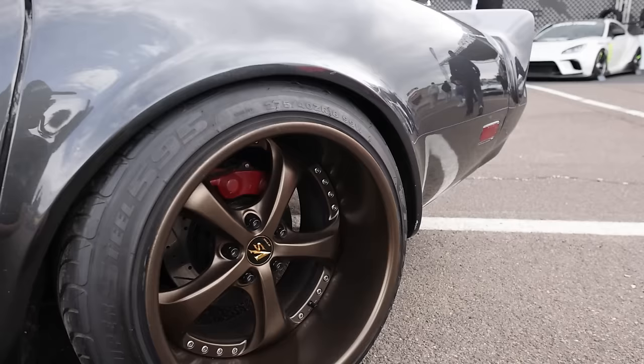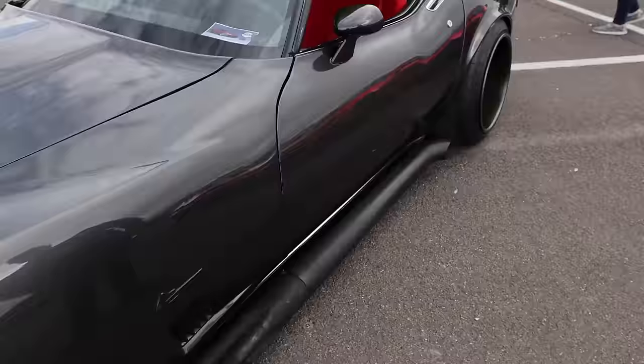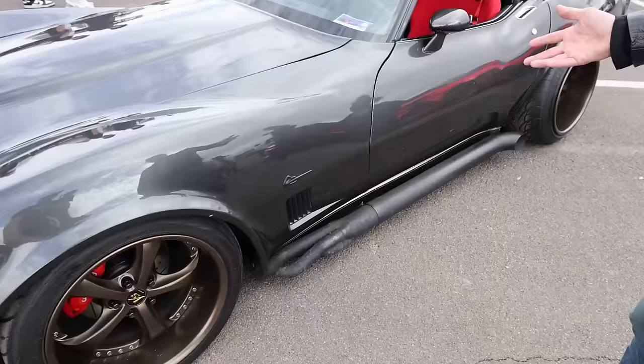Thank you. So tell me about the exhaust. So this is the most common, cheap, basic header side pipe set you can get for Corvettes. It's all four into one, and I have a little resonator inside, so it doesn't get too bad. But nothing really special. It's really like a $300 setup. It looks great, though. I think it matches the theme that you have going.